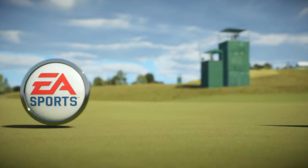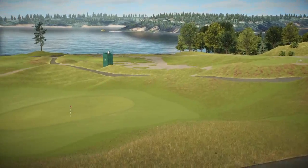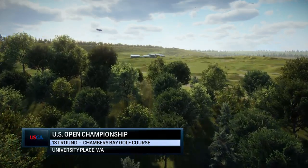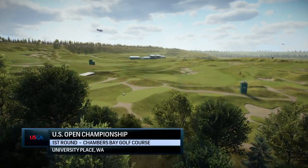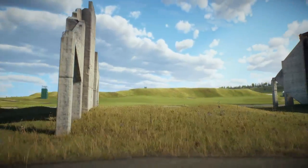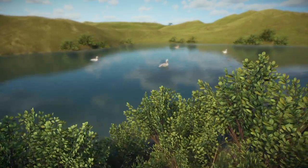EA Sports and the United States Golf Association are proud to present a national championship. It's opening round coverage of the United States Open Championship. Welcome to Chambers Bay with its massive rolling fairways, towering dunes, undulating greens, and unpredictable coastal winds. This link-style course providing the backdrop for the world's best golfers here at the U.S. Open. Rich Lerner alongside Frank Nobilo will call every shot today for EA Sports.